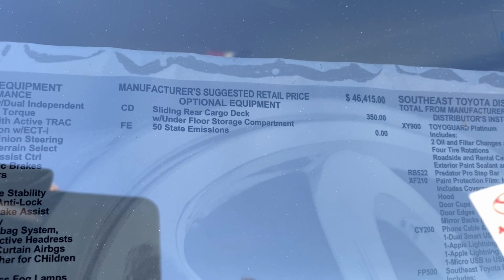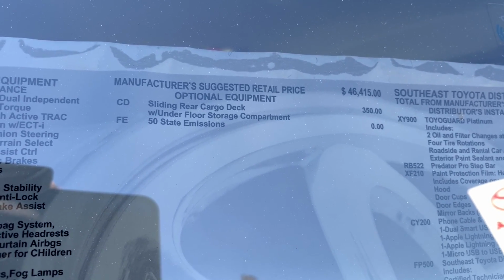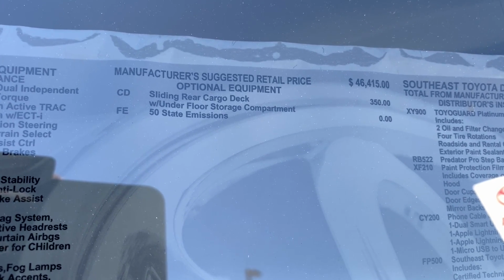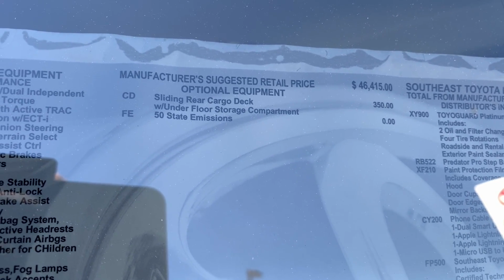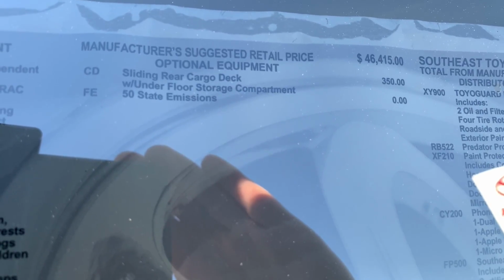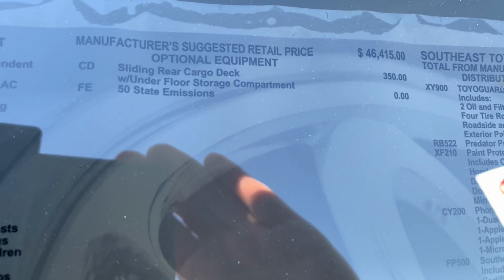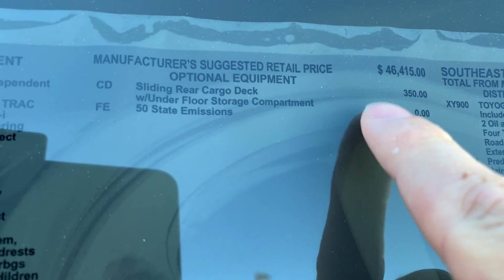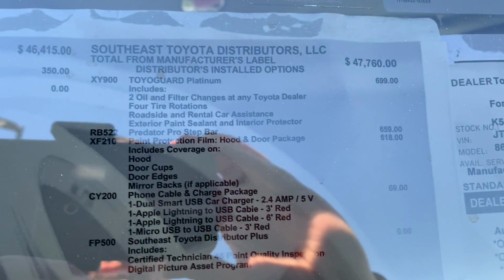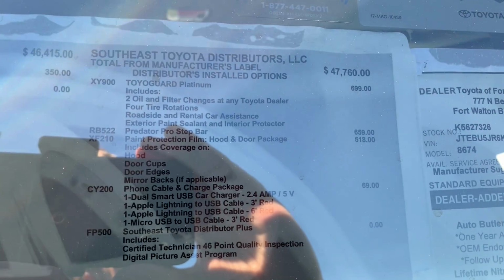Suggested retail price is $46,000 with this vehicle. Now you start getting into the options though. So if you can catch your vehicle or your 4Runner before the port, I highly recommend that. But if it gets to the port, you start adding stuff. You have the cargo deck, which actually has to come from the factory, so it's either built with it or not. And then all this stuff over here, this is everything that they throw on at the port.